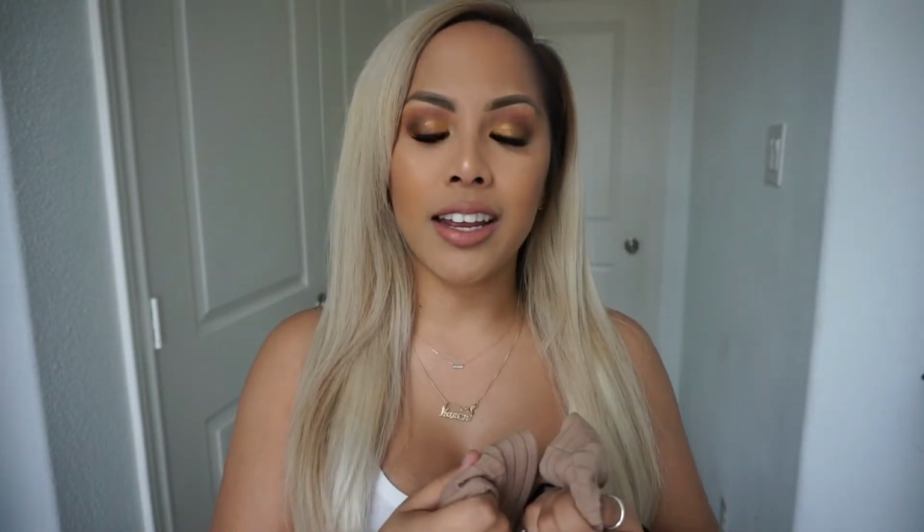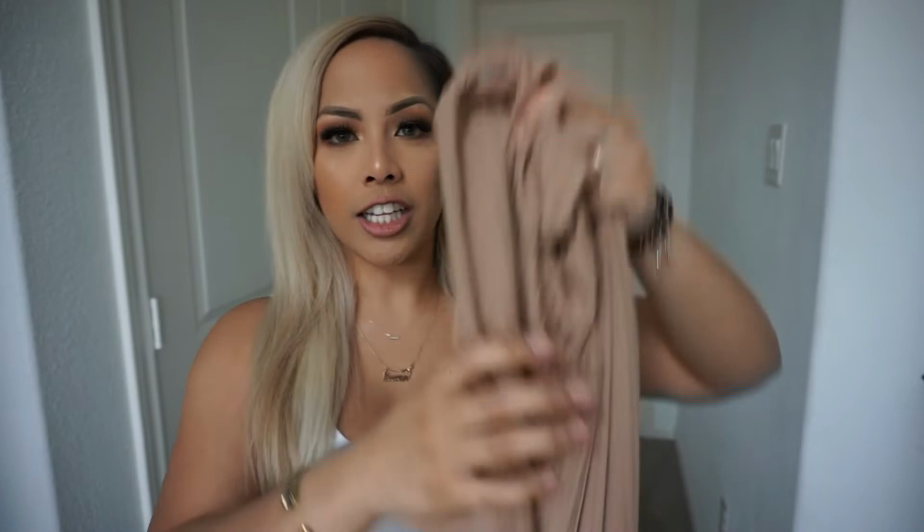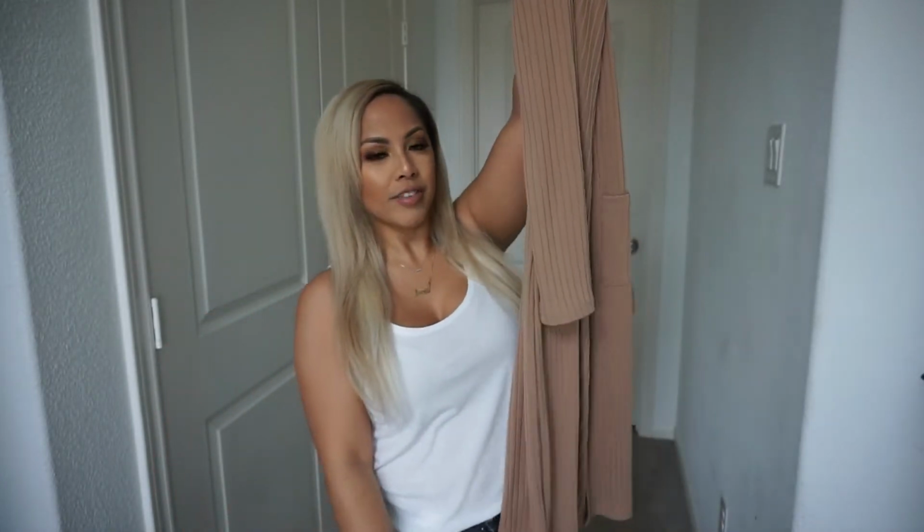I will say it does fit a little bit tight. It was a little bit tight in my arms, and it's a longline cardigan, so it goes all the way past my knees. The material feels so thick and it doesn't feel really thin. And it has a really nice stretch to it, which is good because like I said, this is very, very tight on my arms.